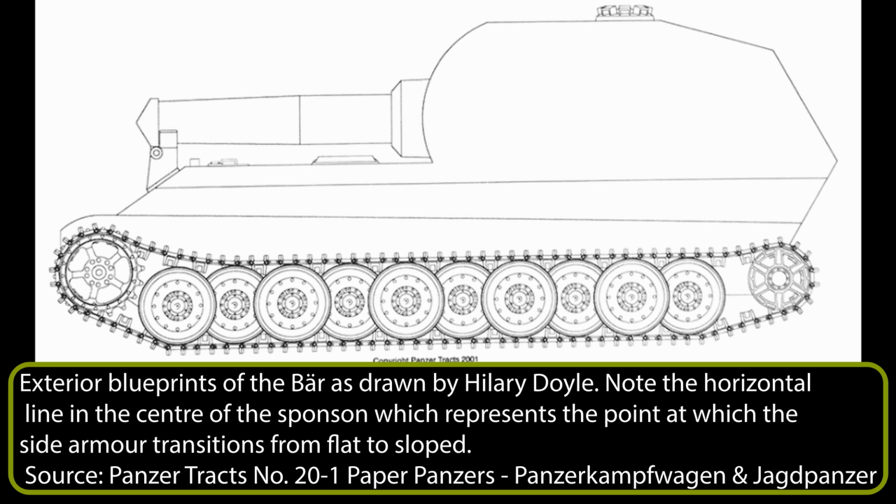Bär was to be armed with a 30.5cm L16 siege mortar in a casemate located at the rear of the vehicle. The mortar itself weighed 8 tons and was mounted on a carriage weighing a further 6 tons, which was bolted onto the floor of the fighting compartment. Around the gun was a large curved mantlet weighing 2.5 tons.